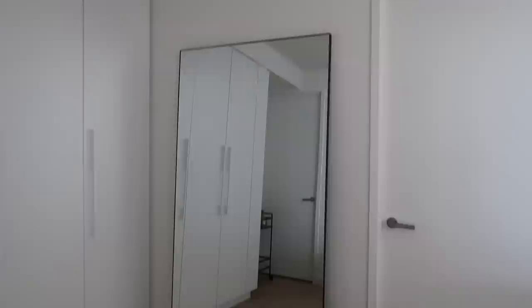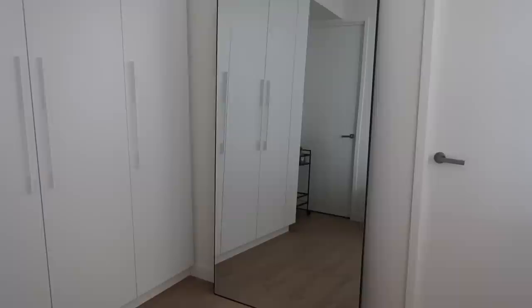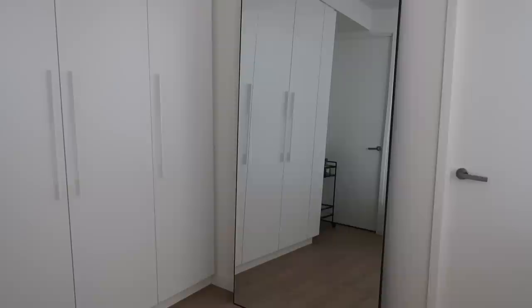So obviously I just went with what we already had, which is this big beautiful rectangle square edged mirror. It's like 2 meters by a meter, I think. It's literally so affordable as well for a bigger mirror, and I love it in the black trim. They also have it with a white trim and I think maybe a gold trim as well. So depending on your apartment or home aesthetic, you can sort of switch it up.